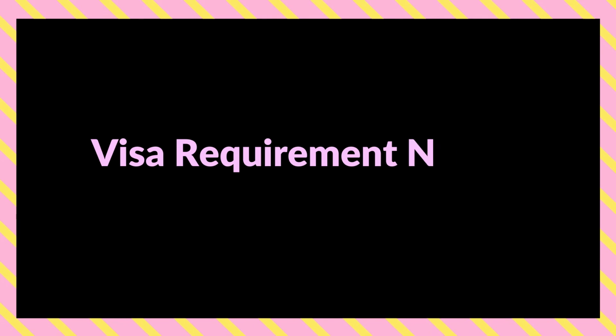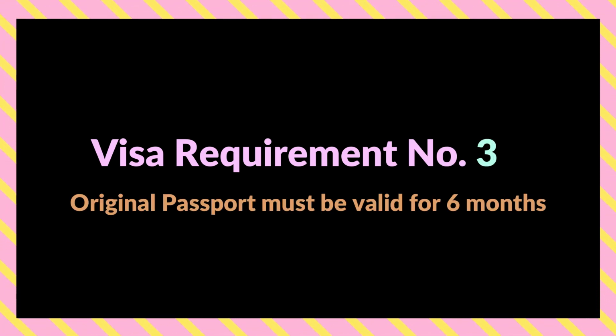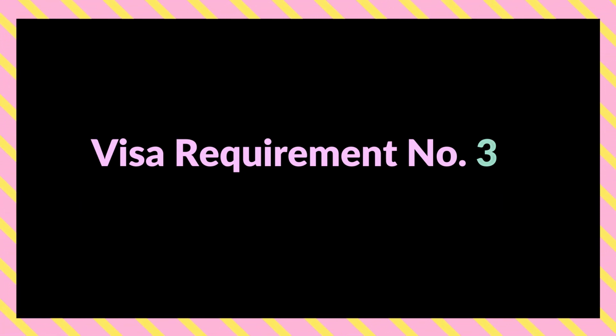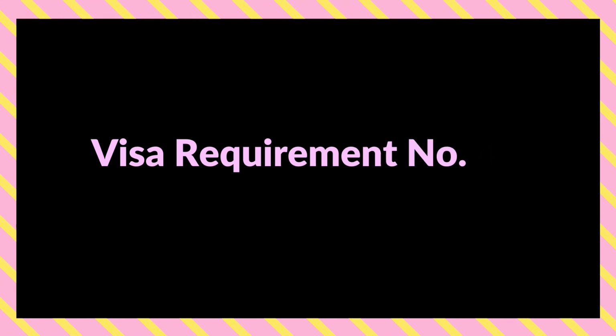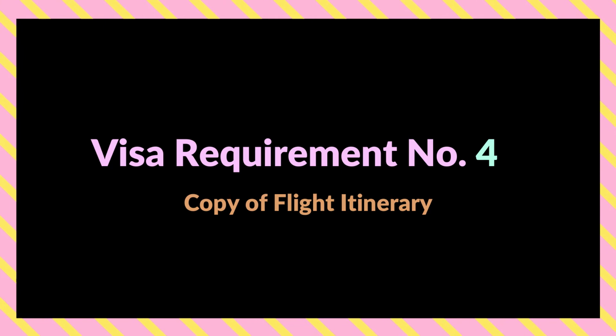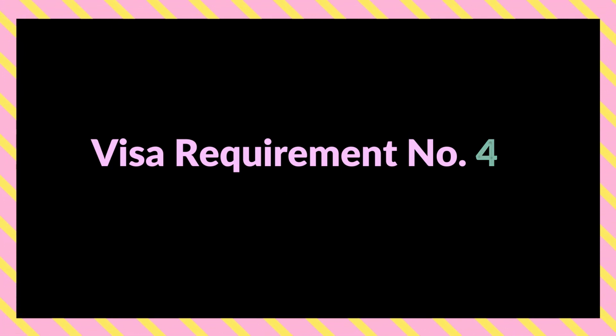Number three, you must submit your original passport, and it has to be valid for 6 months. Everyone, I think, knows that part of the requirement. Number four is the copy of your flight itinerary. Make sure that you also have the following information, such as your travel dates and your hotel address and contact number.